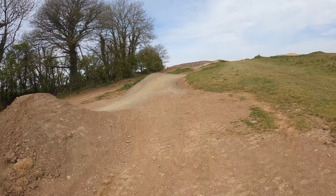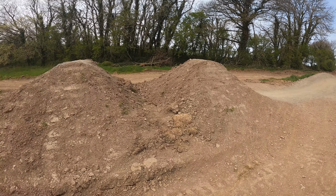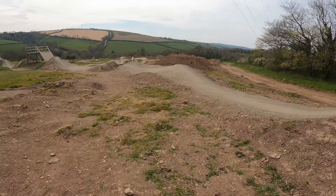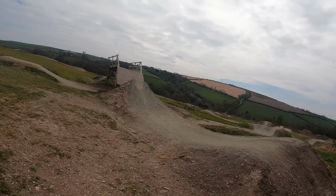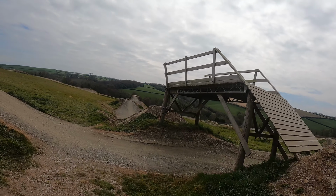Okay, still on the black. Okay, after that first section, all of this is rollable, and then you do come to this feature here, which is clearly a set of proper doubles, which I am certainly not skillful enough to tackle at the moment, or haven't got enough guts either, but never say never. Anyway, you just roll further down the hill. Nice little hip jump there, that also is like a double, so you've got to make sure you don't case that one. Nice little launch up there, don't really know what you call that one.